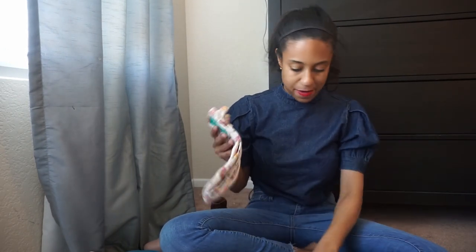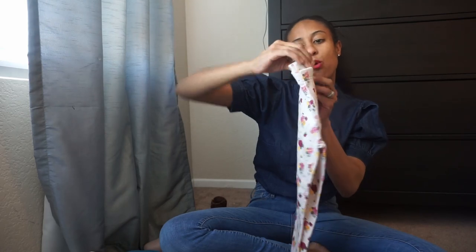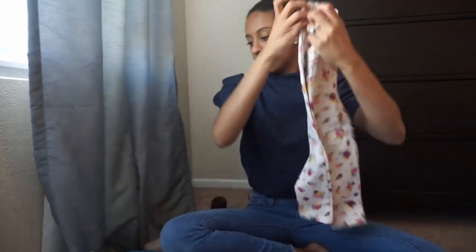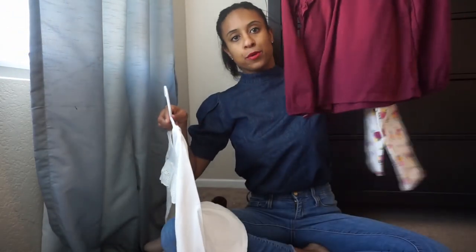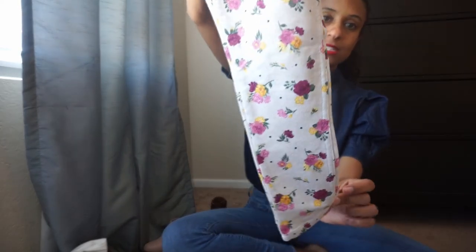And then I picked up these pants. They are only $4.50. They have little pockets on the back. And like I said, they can go with any of these basic tops, the white one. And even the maroon one would be really cute. So, up close look.